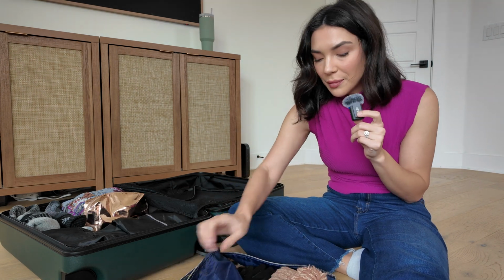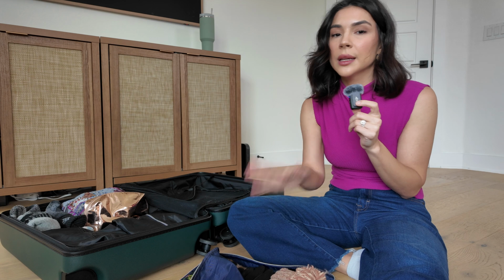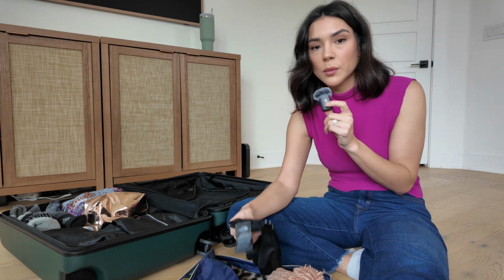This is a pouch with my winter accessories. So it's going to be in between the 30s and the 50s, probably mostly the 40s and the 50s, but just to be sure, I don't like to be cold. I'm overpacking winter stuff.